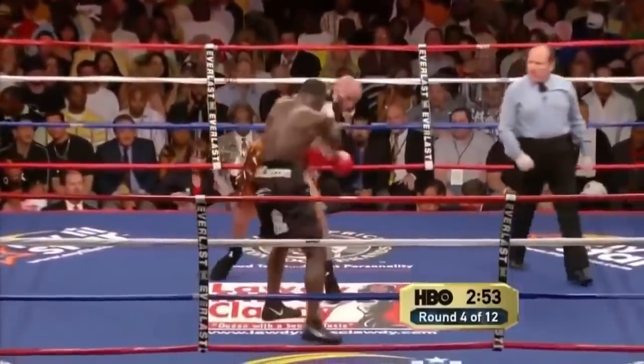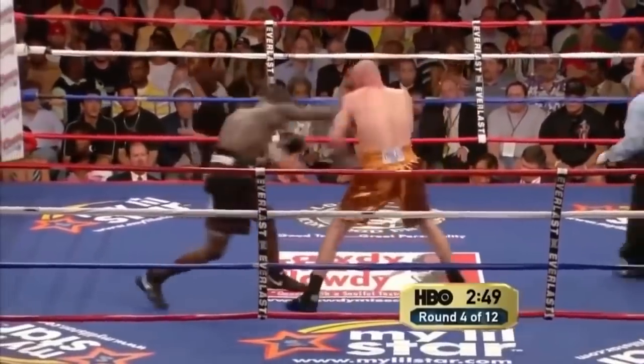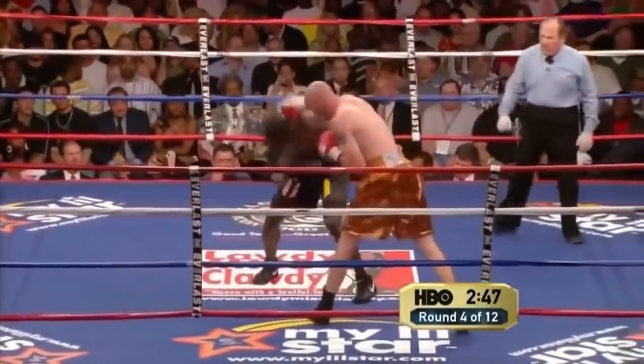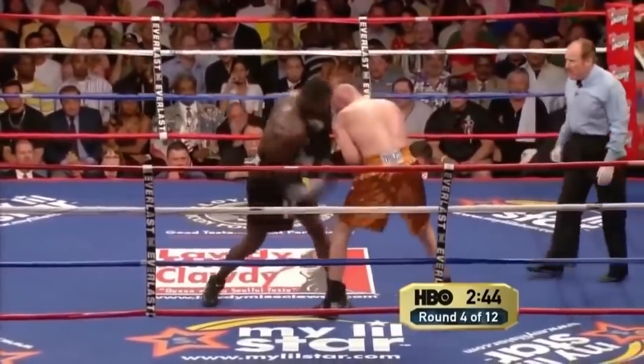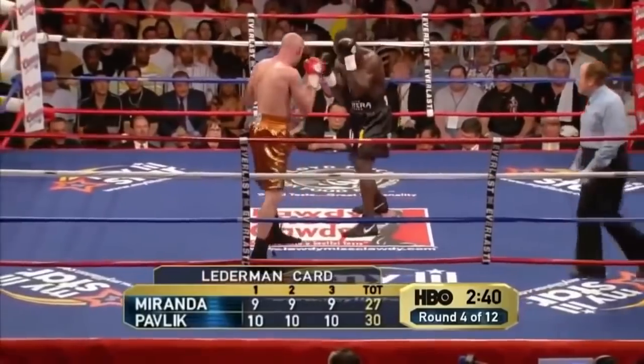CompuBox numbers through 3 show Kelly Pavlik averaging 30 power punches landed per round. He has thrown more and landed more than Miranda in each of the 3 rounds. Harold, how do you have it so far? Okay, Jim, 3-0, 30-27, Kelly Pavlik.